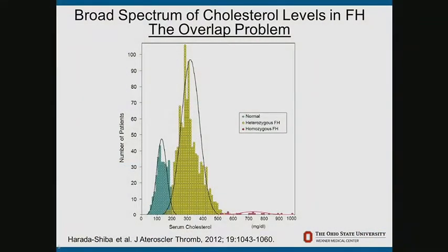So when we see patients in the clinic, it can sometimes be difficult to diagnose, because just like in most genetic conditions we work with, there is a lot of variability in expression of how these patients present. This is, of course, likely due to other genetic variations, both risk and protective variants, as well as certain environmental factors that patients may have.